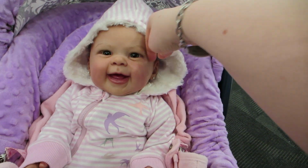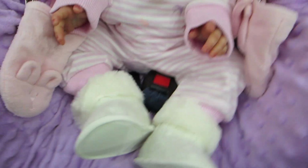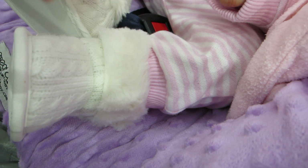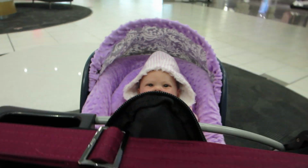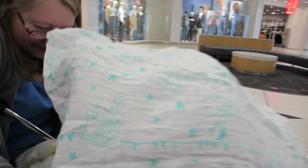It's got this cute little furry hood. Perfect for a cold day. And she has little knitted and fur trimmed boots. So we're just doing some looking around and shopping. And Marilyn's got Luca, sleeping in there, using her Dumbo blankets.